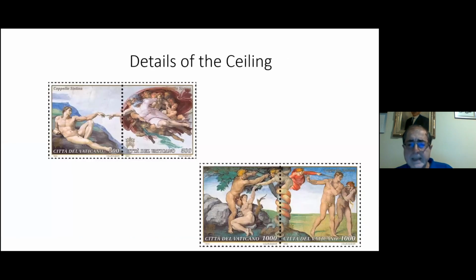So as I said, the stamps of the Vatican in general, they only reproduce some details of the painting themselves, because it is difficult to present in a stamp the whole painting. But for example, in this issue of the Vatican, what they decided to do, they create a combination of two stamps to present two parts of the central work of the ceiling of the chapel by Michelangelo.